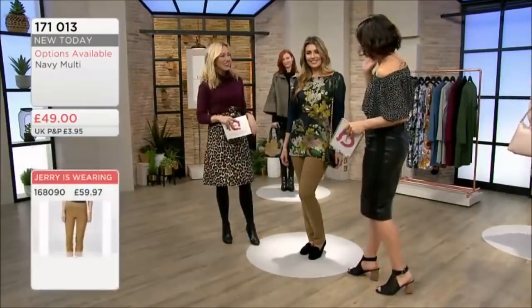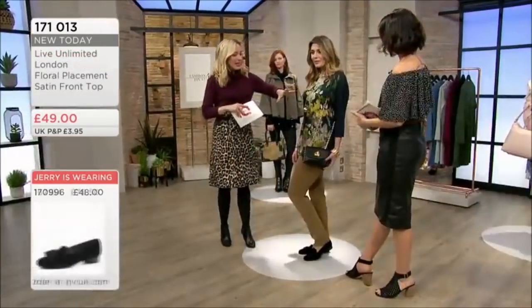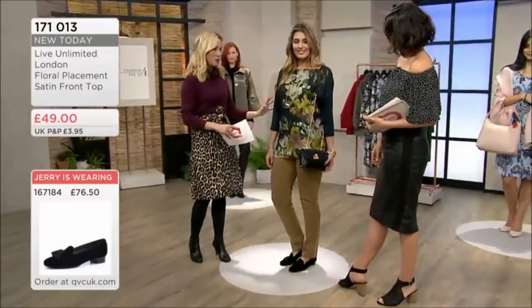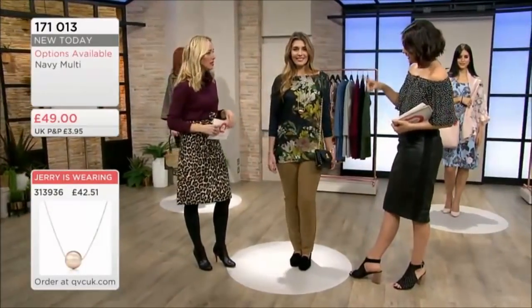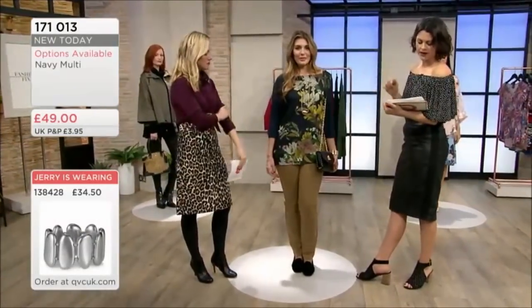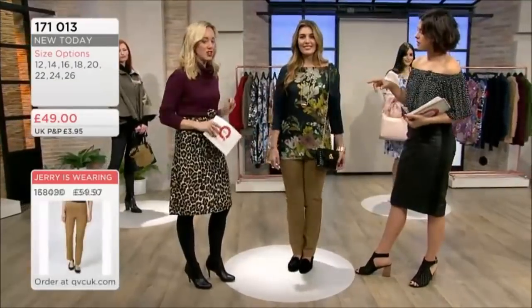Yes. I think so. You know, it's clearly when you've made a bit of an effort. It feels slightly kind of planned. It's beautiful. You've got a lot of the navy on one side as well, but also the colours are quite muted. It's not over the top. But they're so beautifully balanced. Now, it's a navy base to this top, and the top is by Live Unlimited. I'm pretty certain of that.